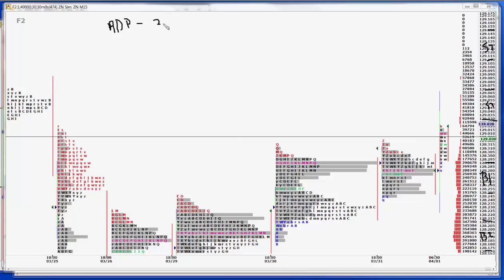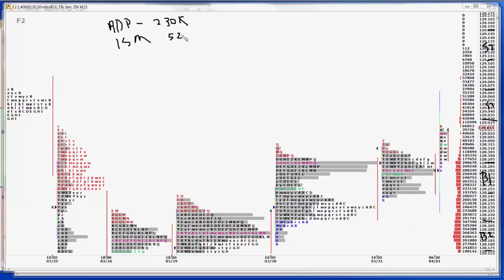ADP, 230K. If, as forecast, a negative for financials. ISM manufacturing at 52.5. Markets, manufacturing PMI is better. For a while there, the markets numbers really reflected the macroeconomic news, but they haven't of late. The automobile sector is under pressure. Okay, construction spending, I've seen plus 0.2, minus 0.2, so we'll just put construction spending unchanged. So the focus will be 1, ADP, and then number 2, ISM manufacturing.